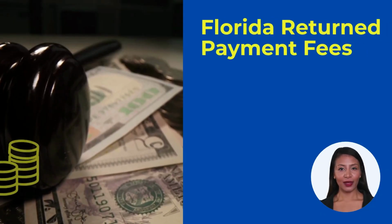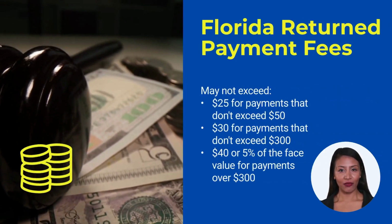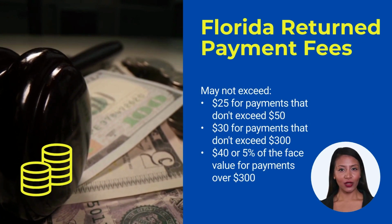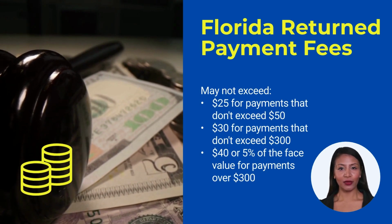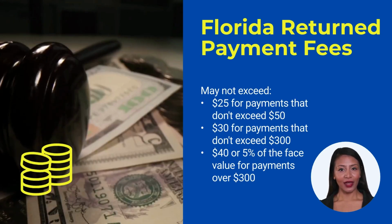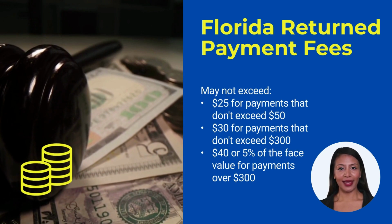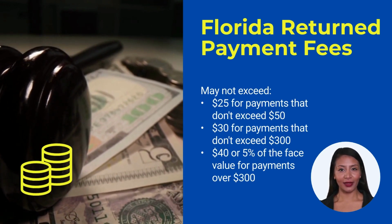Landlords can charge a fee for return checks. The maximum amount for a return check fee varies based on the face value of the return payment and is $25 for checks of $50 or less, $30 for checks over $50 but less than $300, and $40 or 5% of the face value for checks over $300.